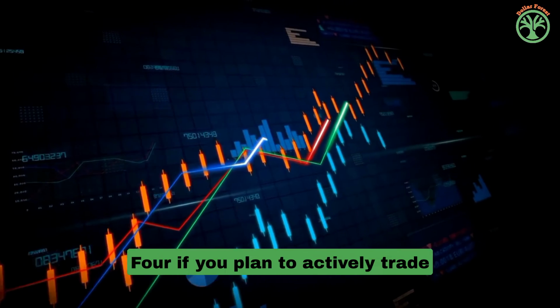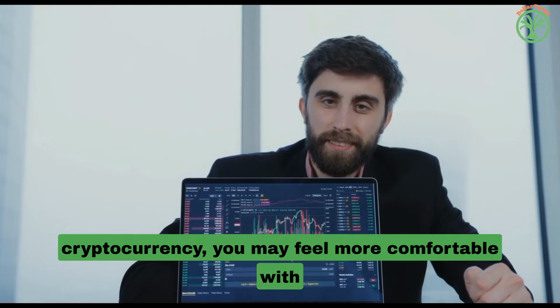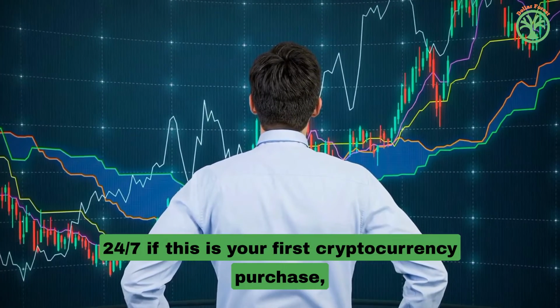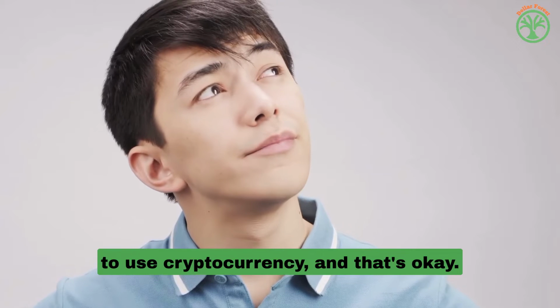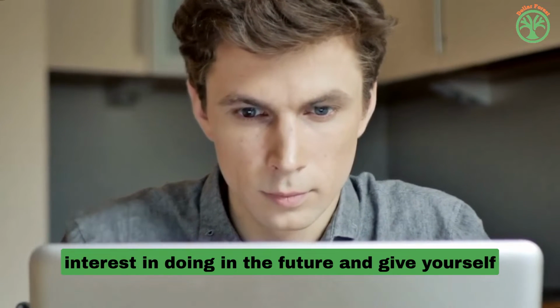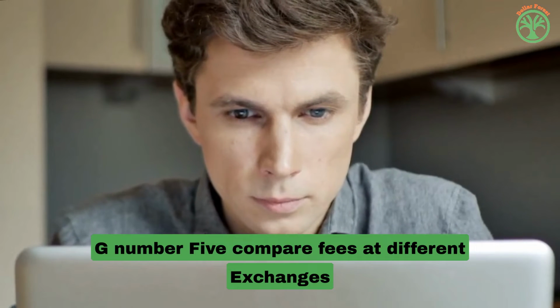For example, if you plan to actively trade cryptocurrency, you may feel more comfortable with an exchange that is open to trading 24/7. If this is your first cryptocurrency purchase, you may not know exactly how you want to use cryptocurrency, and that's okay. Think in terms of what you might have an interest in doing in the future, and give yourself room to expand as your comfort with crypto grows.